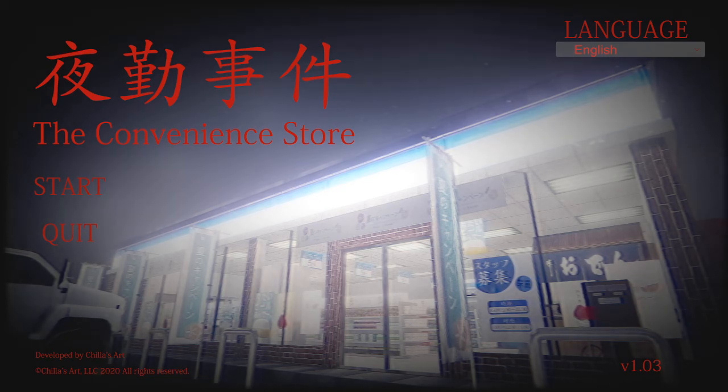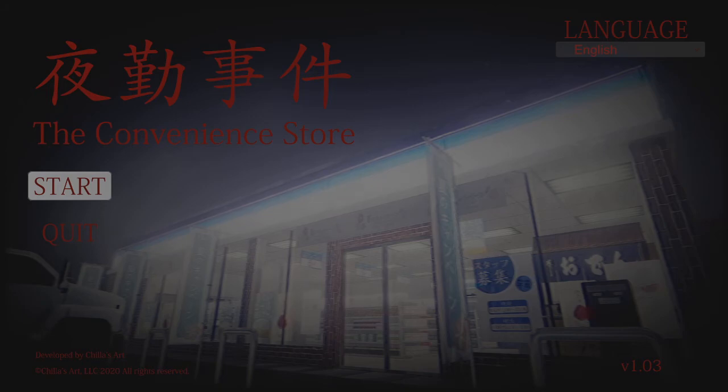So, The Convenience Store is a game I saw pop up on Steam, and I thought it looked really cool. I've actually played through this and got all three endings so far, so I know everything that's going to be happening. It's going to be a full playthrough, and I'm just going to give my thoughts on it. It's like a $2.99 J-horror sort of game where you work at a convenience store.